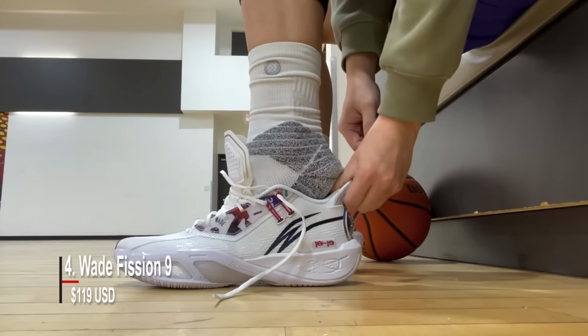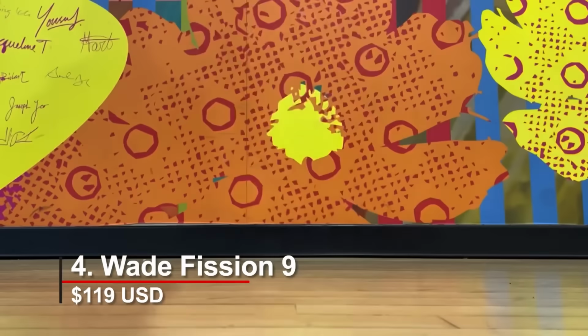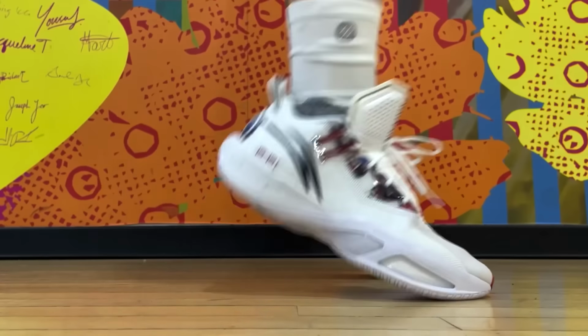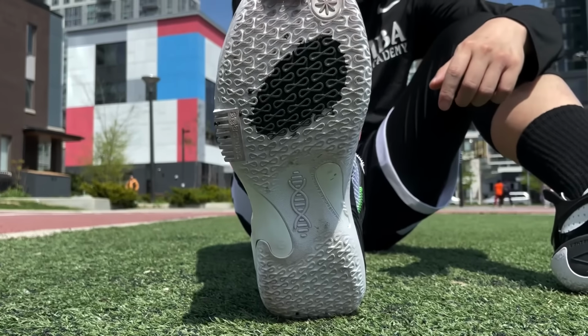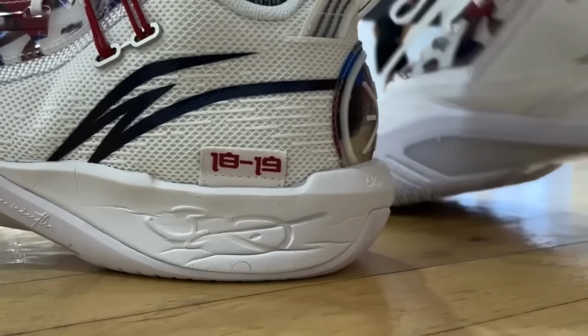Next up is technically my personal favorite shoe right now from all of these, but objectively speaking, I would put these at number 4, and that is the Fission 9 from Wave. Again, similar to the JB2, comfort on feet is where the Fission 9 excels, and it really surprised me because that wasn't the case on the previous version, the Fission 8. I would consider the Fission 8 to be almost a specialty outdoor shoe, but the Fission 9, I just want to enjoy every bit of it indoors for now.